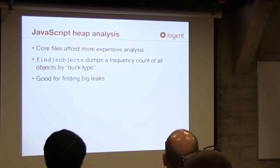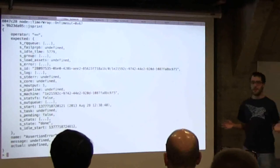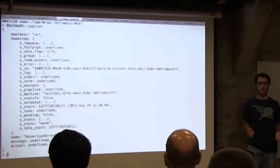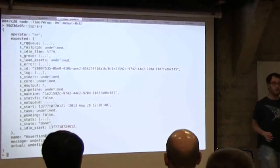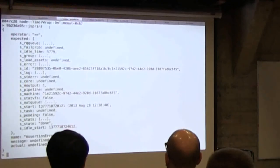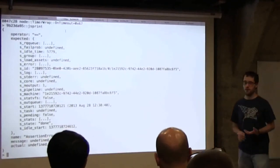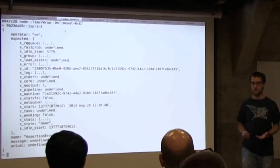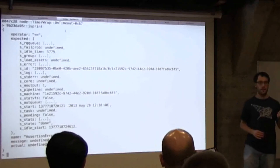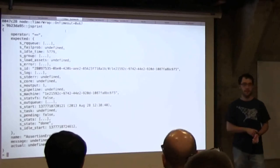All right, I want to talk briefly about heap analysis. How many people have had memory problems with Node processes? Okay, a good number of people. Some people obviously haven't run into that yet, but will. This is a huge problem with dynamic environments. You don't have to worry about allocating and freeing, but you do have this problem with accidentally holding onto memory. I don't know if anyone saw the talk that TJ did a week or two ago about the Walmart memory leak. That was a real leak.